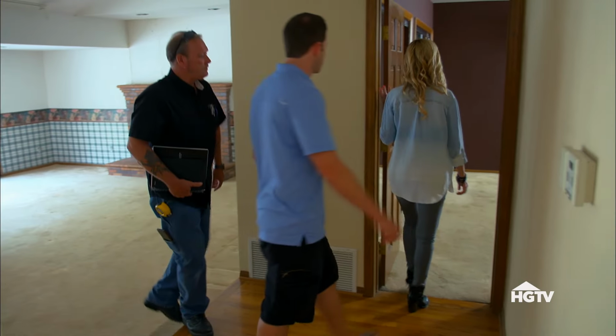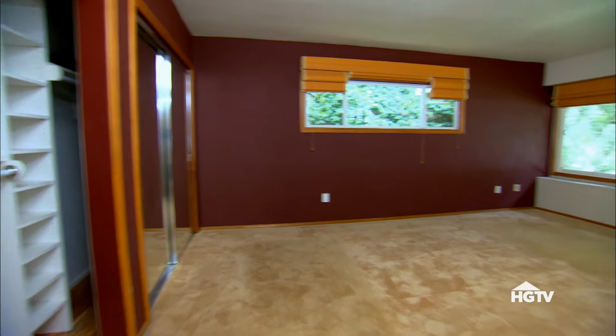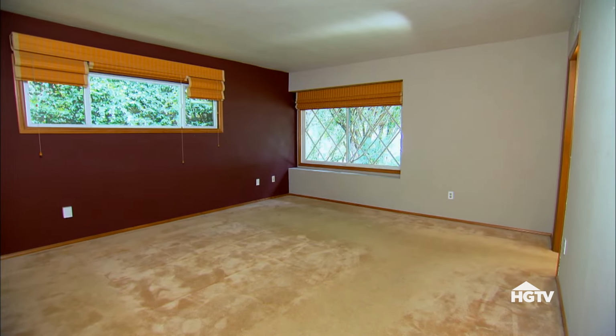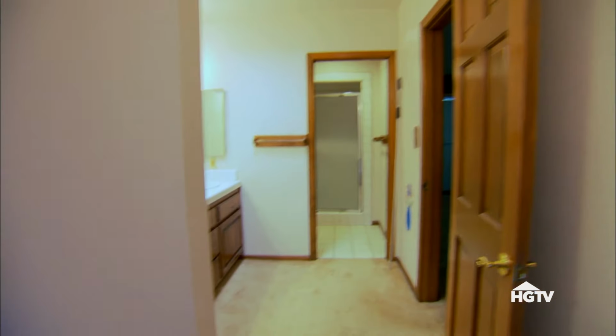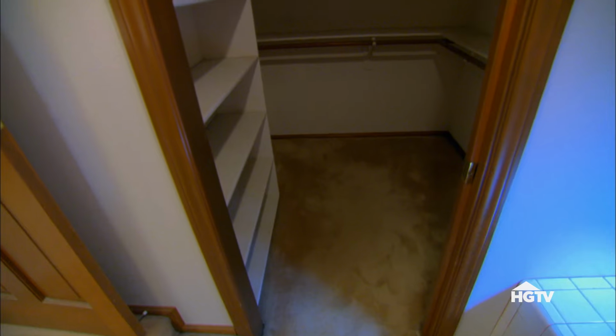Okay, this is a huge bedroom. We have a main floor master. Yeah, that's a big selling point. It's a huge selling feature in this neighborhood. Does it have a bathroom? Yeah. Huge bathroom. Shower, separate tub. What in the world? A giant walk-in closet down here. People are gonna love this.